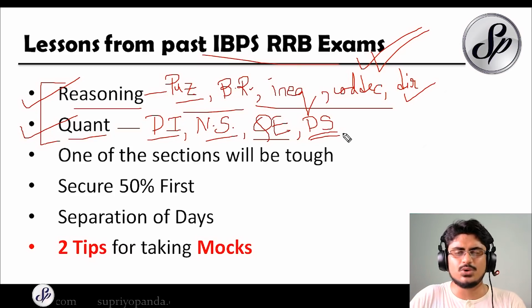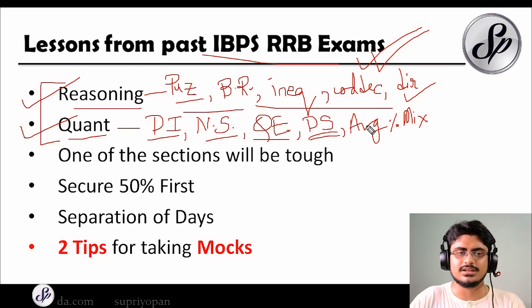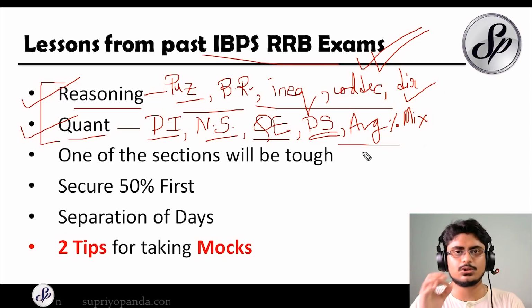And also you have various assorted problems, like average problems, percentage problems, mixtures and allegations problems, boats and streams, time and distance. All those kinds of things are clubbed together, and these are the important things that you should be focusing on for the quant section.